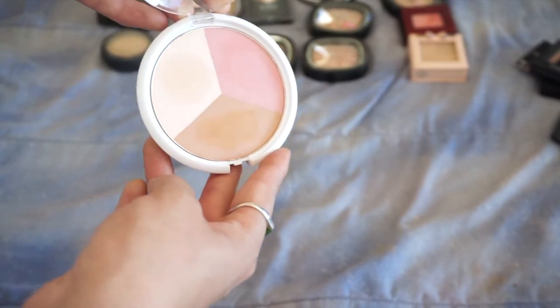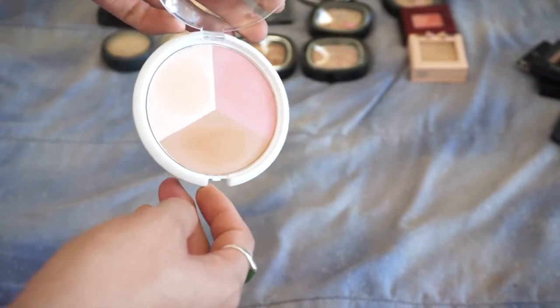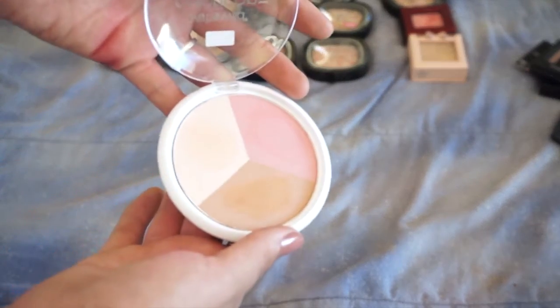Here is the second one of the Wet n Wild Blush and Glow Trios. I think I'm going to keep this one as well. Like I said, this highlight is to die for, and they're so pretty. Like, especially in the summer.